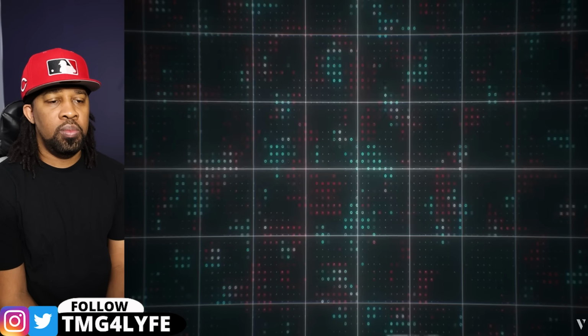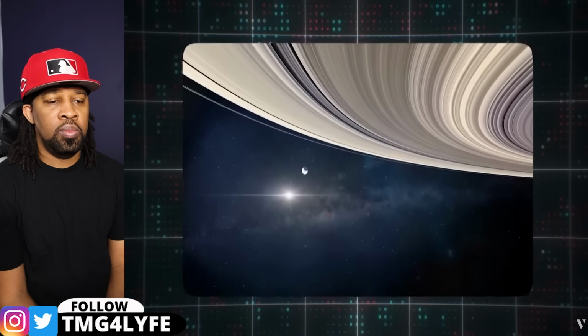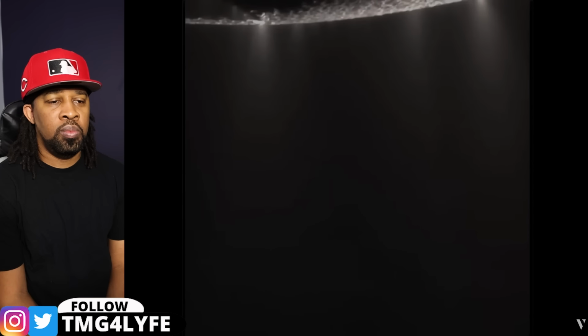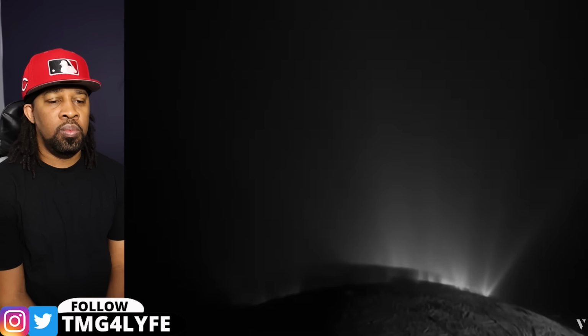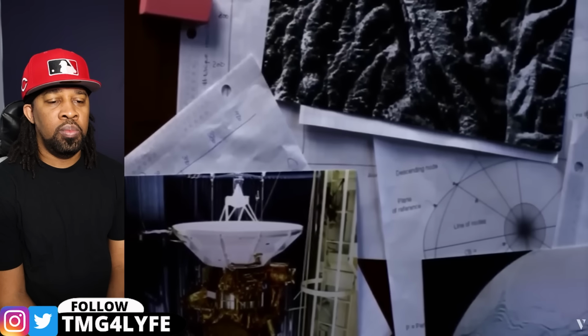When Voyager 2 swung by in 1989, it captured snapshots of Triton's surface, revealing a landscape like no other. The images unveiled a patchwork of frozen plains, towering cliffs, and mysterious dark streaks. But what caught scientists' attention were the towering plumes erupting from its surface, hinting at unseen forces at play.